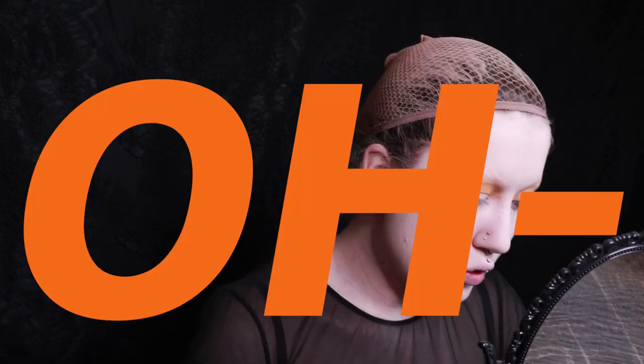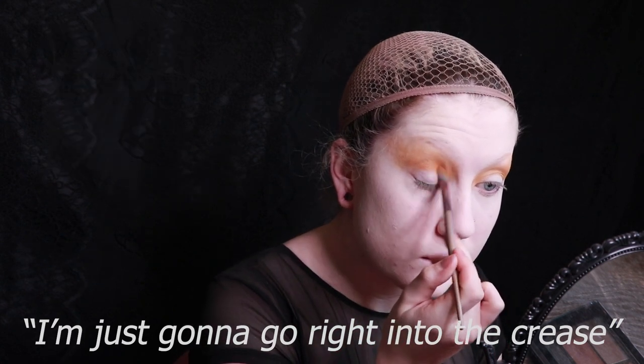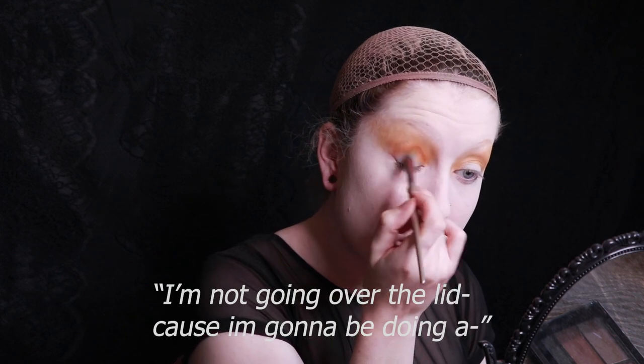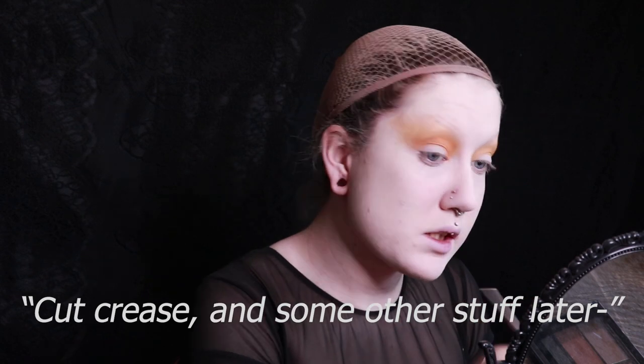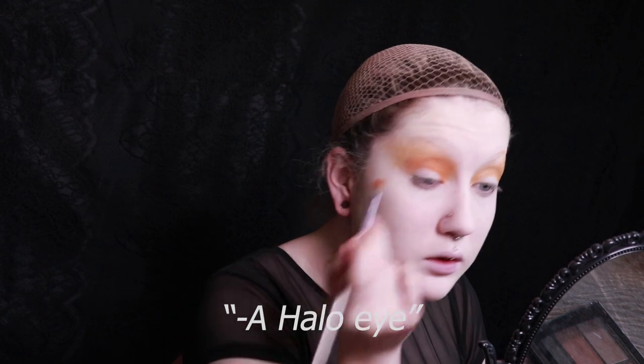Yeah, I'm going to do some orange. So I'm going to go for my Sugarpill palette and we're going to use Flame Point. I'm just going to go right into the crease and then blend out. Not going over the lid because I'm going to be doing a cut crease and some other stuff later. Halo eye.